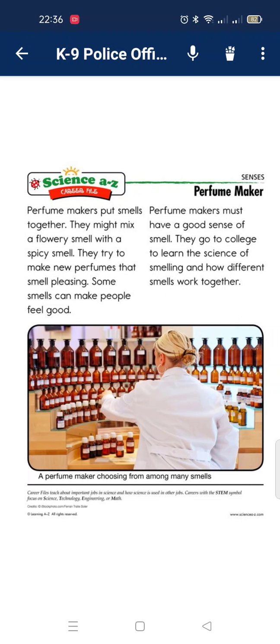Perfume maker. A perfume maker puts smells together. They mix the flowery smell with the spicy smell. They try to make a perfume that smells pleasing. Some smells can feel good. Perfume makers have a good sense of smell. They learn the molecular science of smelling and how different smells work together.